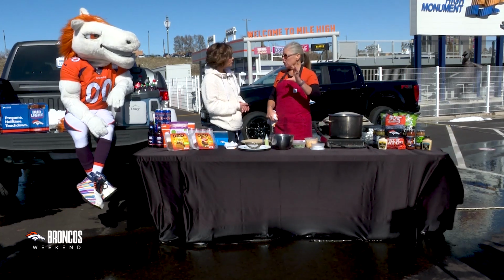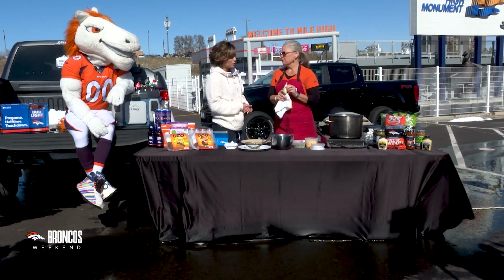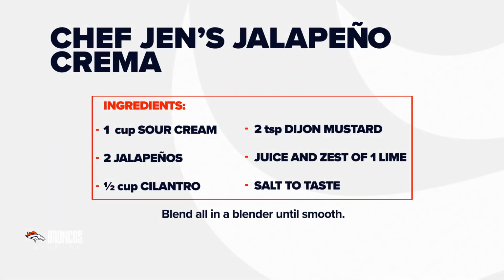Pickled jalapenos in a jar at the grocery store are awesome. That works too. And then we have a jalapeno kind of sour cream that we make here. We blend fresh jalapenos and cilantro and sour cream and a few ingredients. And so it's just a little bit better than normal sour cream, you know? So just a few fun ingredients there.